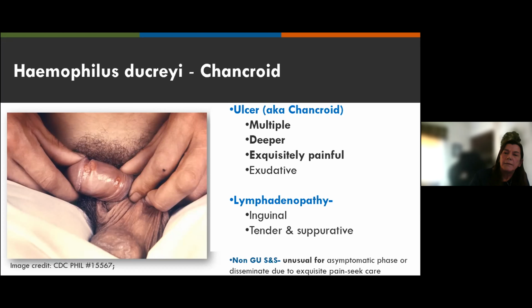There can be lymphadenopathy that's inguinal, and it's typically tender, and it can be suppurative. Because it's so exquisitely painful, individuals often do not progress past the ulcerative phase because they're in so much pain, so they tend to present for care.